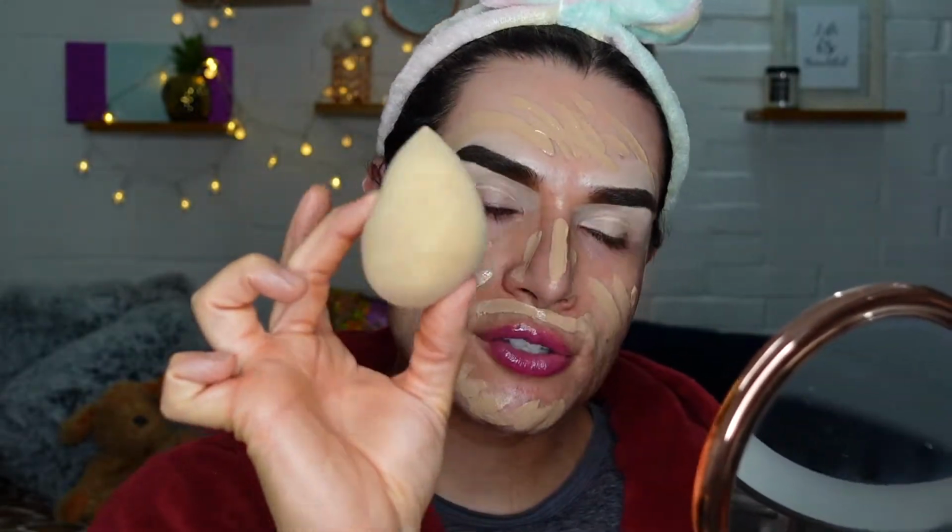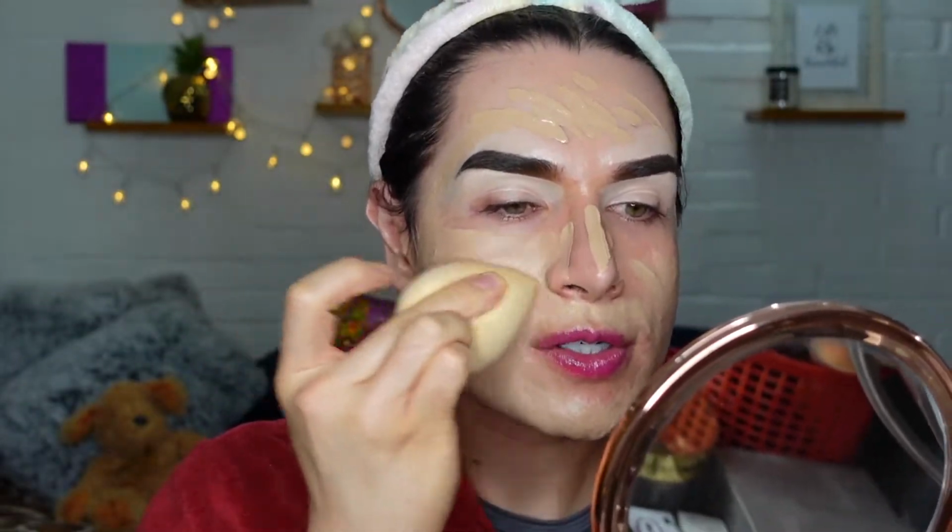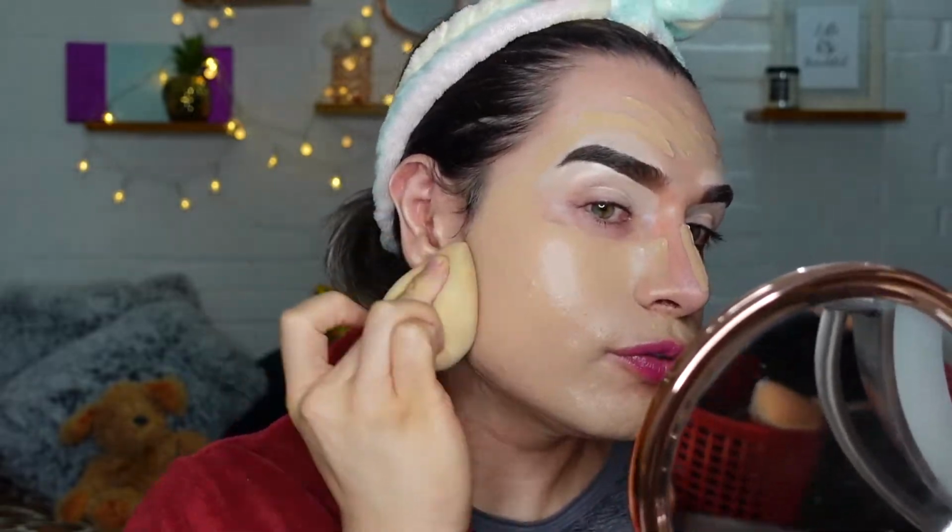And then I'm gonna start blending it. I'm gonna be using the sponge to blend. So let's just go to blend. And in the meantime, I'm gonna be recording a TikTok. How fun. And all you have to do is just bounce your sponge back and forth, back and forth. I lowered my chair and yeah, that's good.